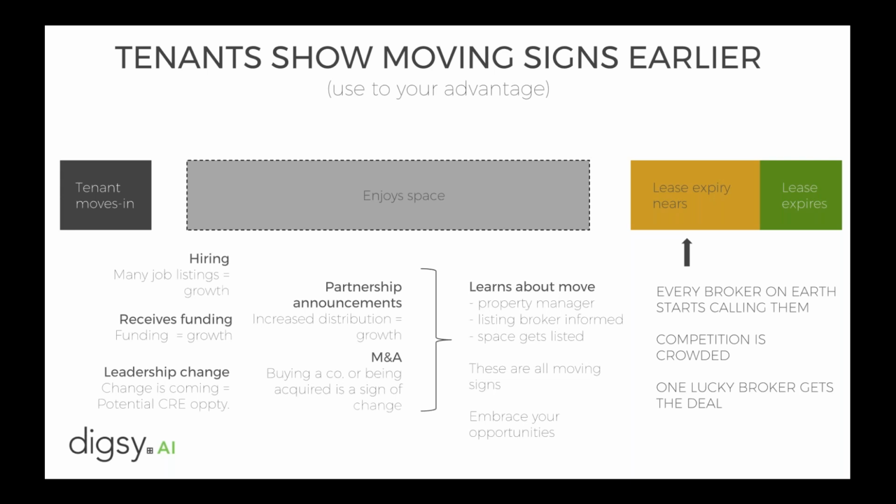Another one is change of leadership. The CEO gets replaced by somebody else. Usually that leadership change comes about because the investors want to see growth or growth tactics that are made differently. So that usually signals a potential commercial real estate opportunity.